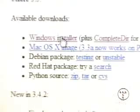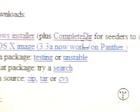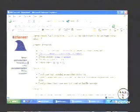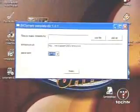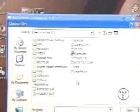So if you ever want to download torrent files, it's really easy to install. There's no setup to it. And if you want to create torrent files, you need something here called Complete Directory. It says for seeders to create .torrent files. So that's what you want. Once you install that, you're going to get something like this. Here's the BitTorrent Complete Directory 1.0.1. It's very easy. All you have to do is choose the file that you want to add.